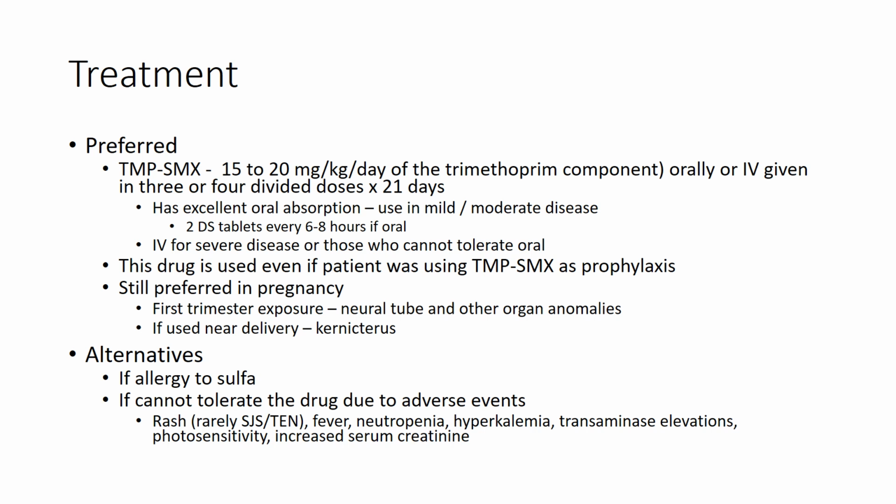And the dosing that is important for adults using oral is usually 2 double-strength tablets of Bactrim every 6 to 8 hours. You would use IV if there's a severe disease or if people can't tolerate taking the oral drug. This drug is used even if a patient had used Bactrim as prophylaxis, and this is actually still preferred in pregnancy, even though in the first trimester exposure there might be the potential for neural tube defects. And if you use it in the period near delivery, I'm pretty sure most of you have already heard about the fact that this can cause kernicterus.